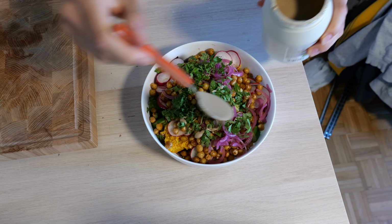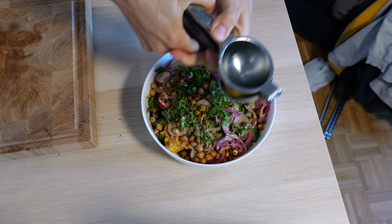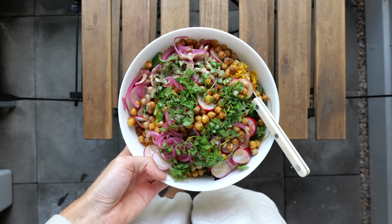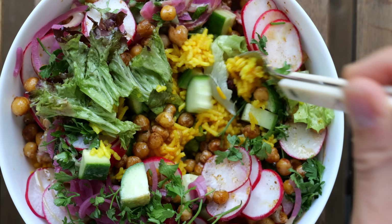For the dressing, I just added a drizzle of tahini and the juice from one small lemon to keep it simple. I find lemon, tahini and yellow rice go really well together, so this was a great combination. Yeah, that was lunch on Saturday. Super satisfying to have after my run.